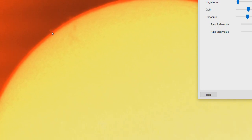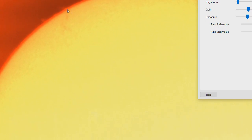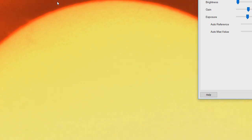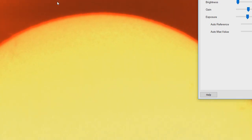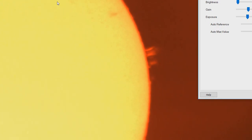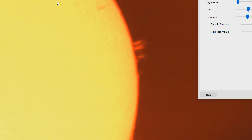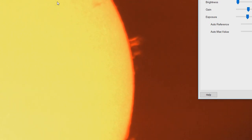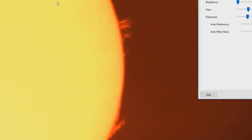So this guy's a little arc system that goes, yeah, exaggerated. It's an arch going that way. This one is an arch just coming off this way. Fantastic flare system there. Time. It's almost 10 minutes now.